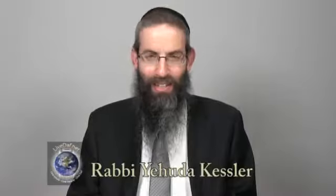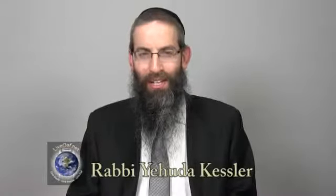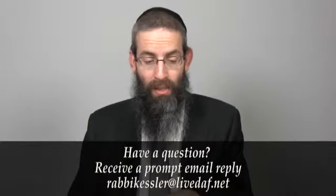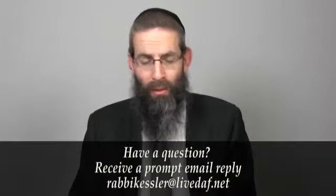Bechoros 40. We begin at the Mishnah, which is around 20 lines from the top of the Amud. So, some more examples of mumin, of qualifying blemishes, which allow the Bechor, rather than being taken to the Beis HaMikdash as a korban, to be shechted anywhere.